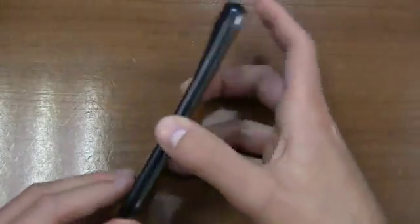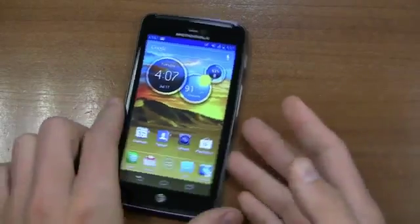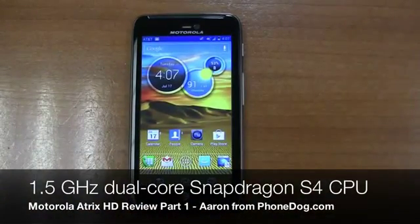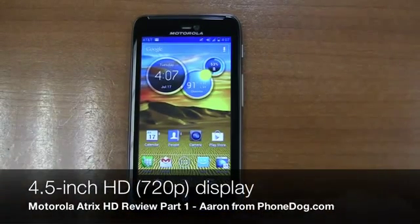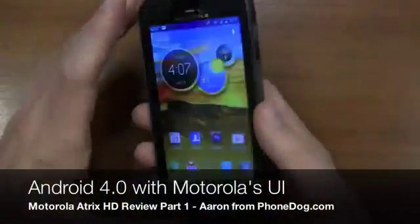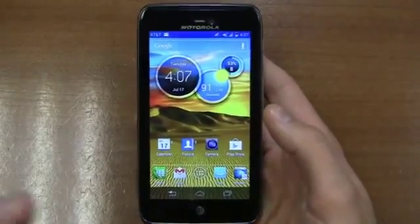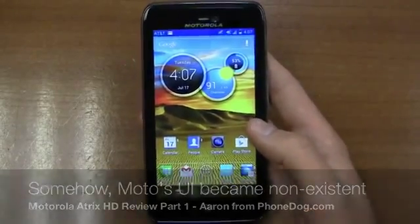But this is the Motorola Atrix HD. If you're somebody that's like, hey, I've been wanting that Motorola Droid Razr, but I'm on AT&T, this could be the device for you. To give you a spec rundown, it has a 1.5 gigahertz dual-core Snapdragon S4 CPU, a 4.5-inch 720p HD display, with on-screen buttons rather, so another device outside of the Galaxy Nexus that packs on-screen buttons. Android 4.0 with Motorola's custom user interface, which fortunately continues to get less and less intrusive as the updates come out. This one's even less intrusive than the Droid Razr and the Droid Razr Max update we saw last week on Verizon Wireless.